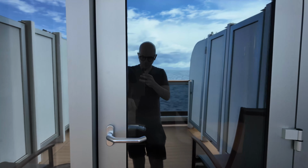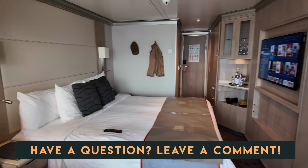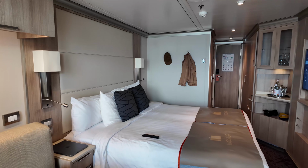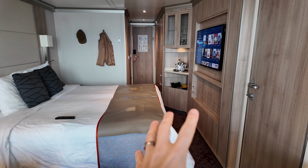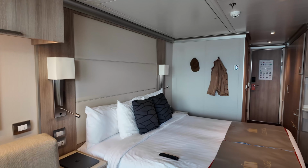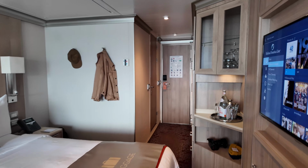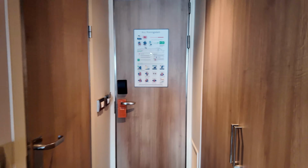All right. Let's go back inside because it's cold and I'm in a t-shirt. So yeah, this is the overall room. Pretty straightforward. A very easy to navigate room. I say this because some rooms are very tight when you're walking around, but this is not the case here. I don't spend a lot of time in here other than sleeping because I like to be out in the cafe. That's where I do my work and I hang out. All right, so next up, let's do the closets and then we'll do the bathroom.